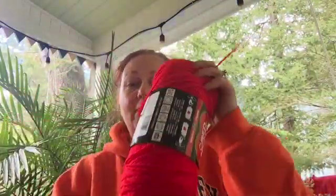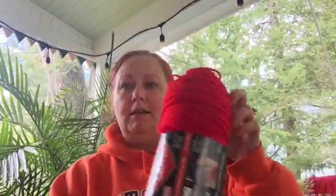So that's the first thing that was in there. And then there's this red heart worsted, no dye lot, so there's quite a bit of that. And my guess is that is to make this. Look at this sweet little, it looks like a Christmas stocking.